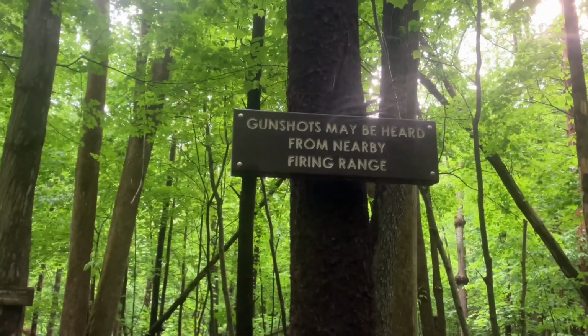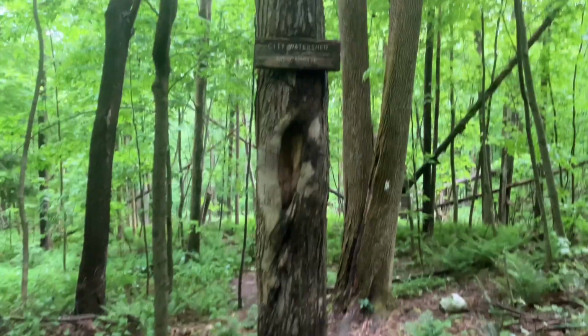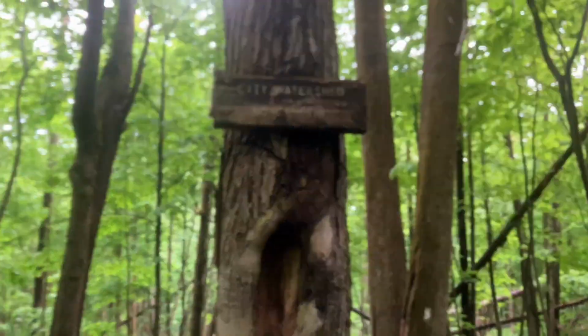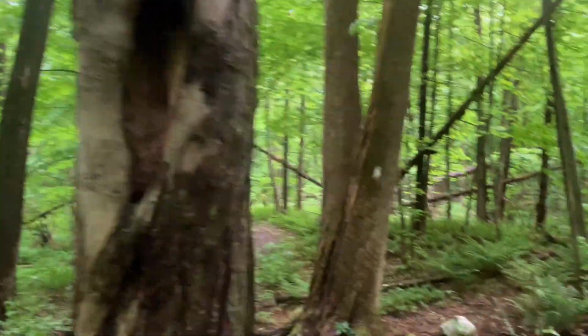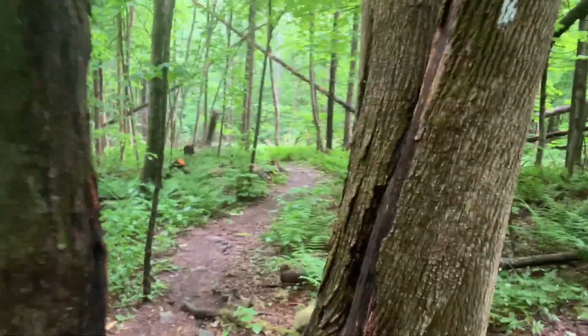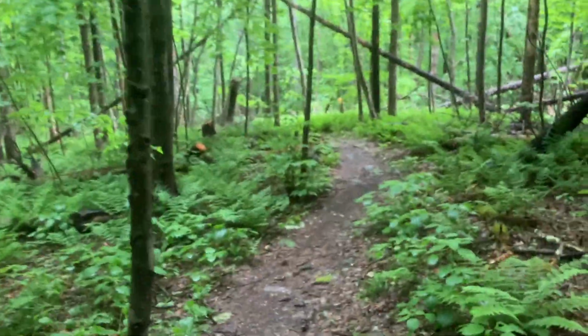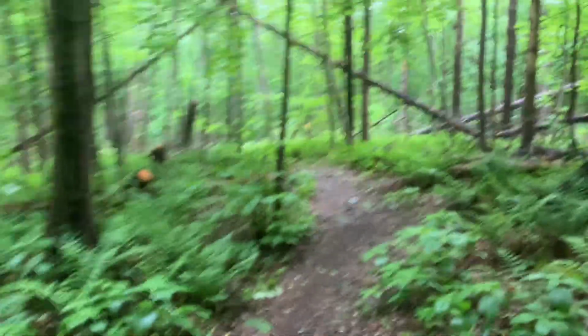Well, that's cool. At least they let you know. There have been some areas where if you don't know the sounds of a gun range, you might not know why there's crazy gunfire and machine guns and so forth. Some National Guard and just regular ranges in different places and people's backyards, I'm sure.